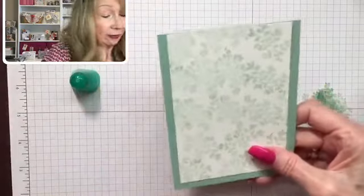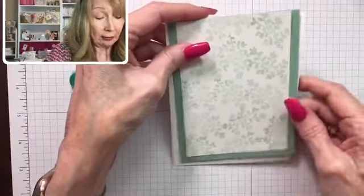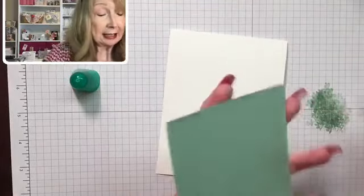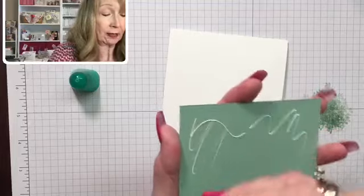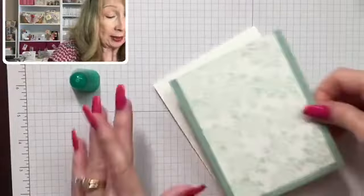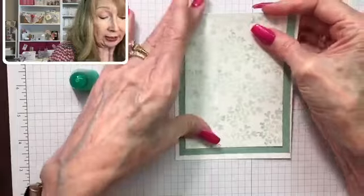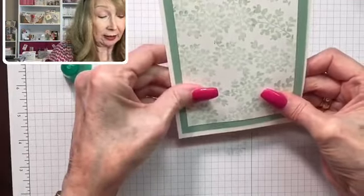So there we have our pattern paper on our background, and now we're going to do the same thing, and we're going to adhere it to the card base up at the fold. And I think this is really a great way to make a point of the fact that this card opens differently, and it tells your recipient, the person you give it to, hey, open this card in a different way. And I'm going to see if I can get that a little more.